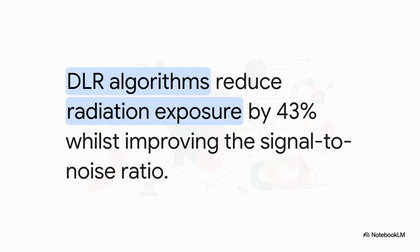Now this is where AI is stepping in, and it's doing so from the very first millisecond of the scan. We're talking about deep learning reconstruction, or DLR algorithms. These utilize massive convolutional neural networks directly on the raw data sonograms before the image is even fully formed. This is absolutely revolutionizing the space.